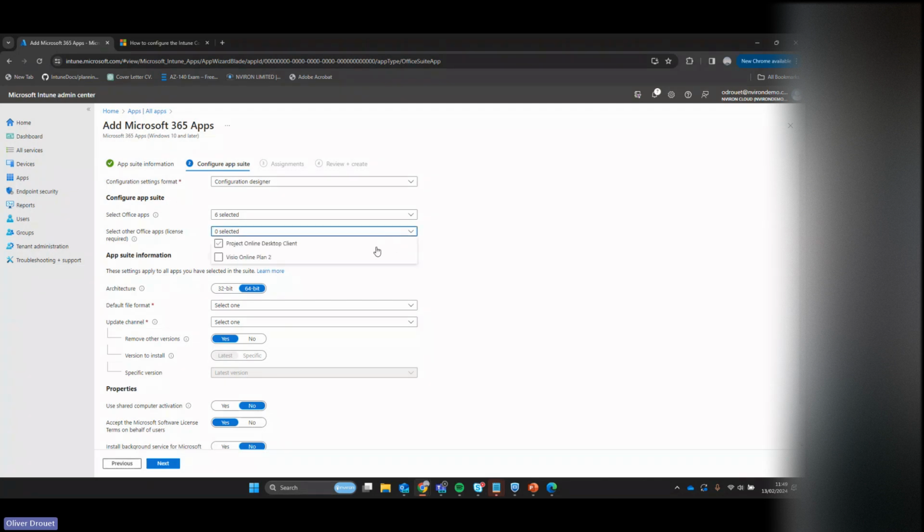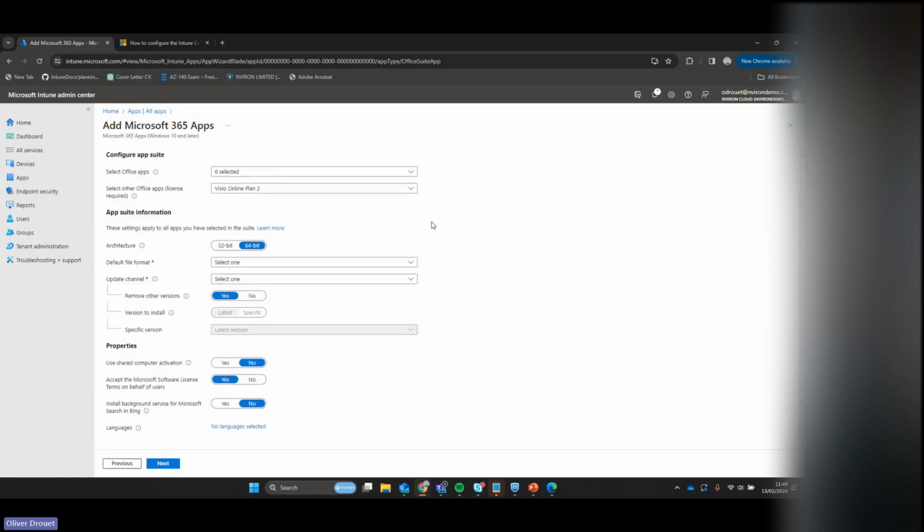You can also deploy Visio and Project, which are two quite useful features. I myself am quite a big fan of using Visio, so I find it useful to have that deployed as well. It might not be for all users, and obviously you can use specific security groups to target specific departments. This is probably one of the areas of Intune in which you would start to want to use more granular, low-level security groups.